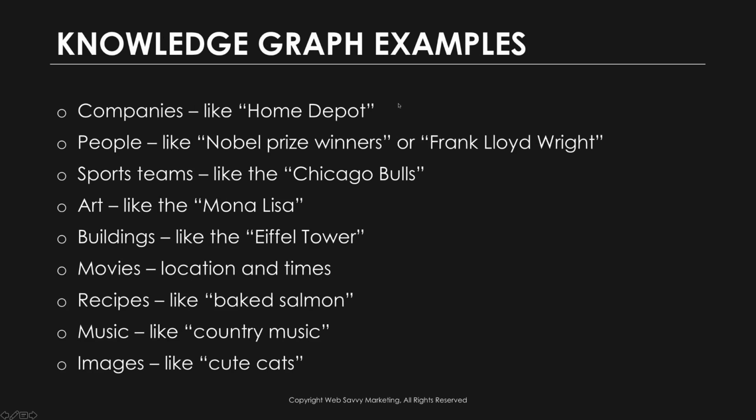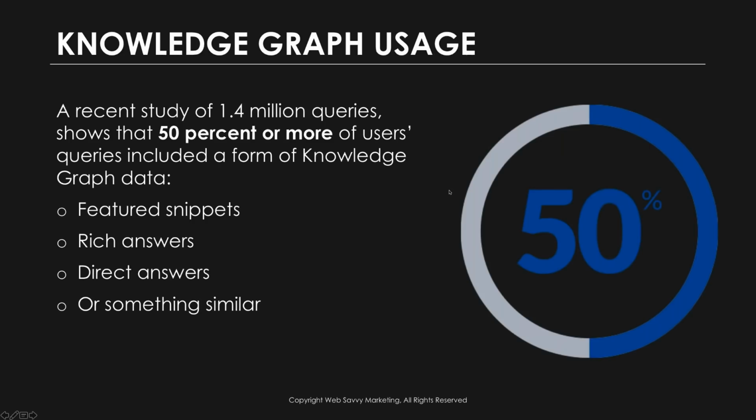So what are some examples? Like I said, we've done these in webinars past. Companies like Home Depot, people like you can search for the Nobel Prize winner and you'll actually get data that pops up that answers your questions. Sports teams, art, buildings, movies, recipes, music, images, and it's growing daily on what shows up in the knowledge graph type of data presentation. It is just amazing to me at how quickly this is shifting.